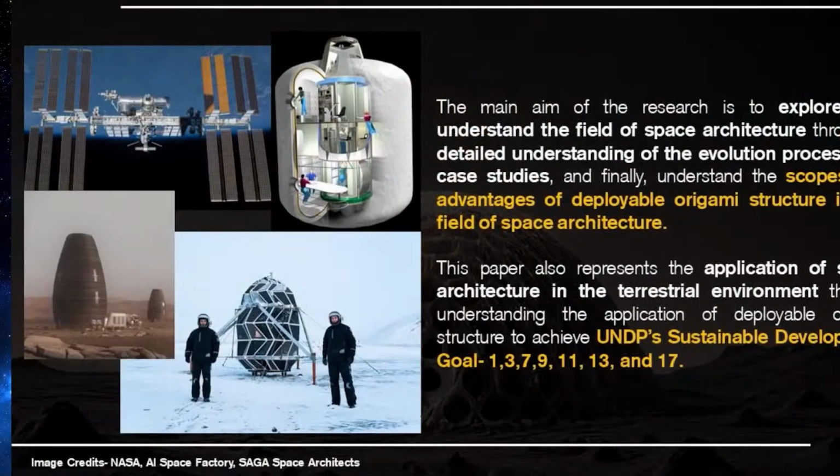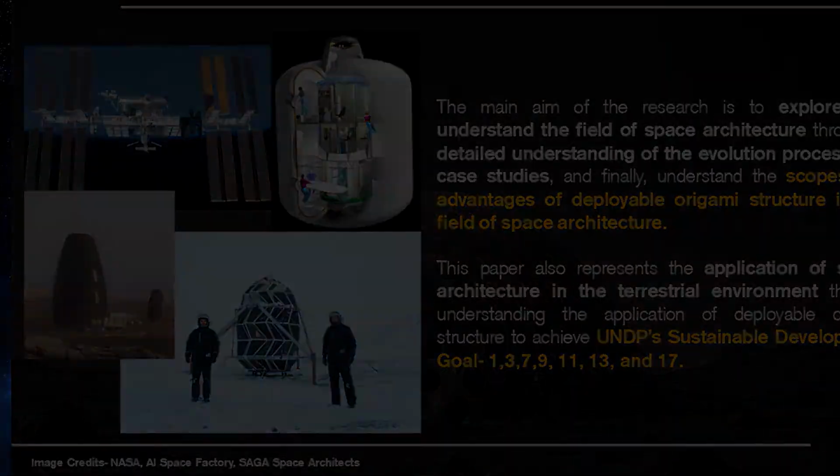Origami Habitat. Okay, so when we are going from Earth to any planetary surface or doing space architecture, there are different stages involved. Like when we are going for a very short period of time. That was a previous interview.